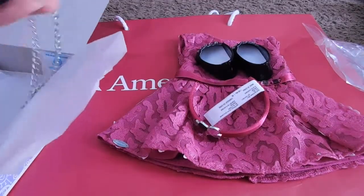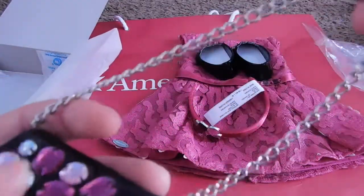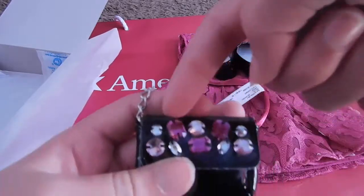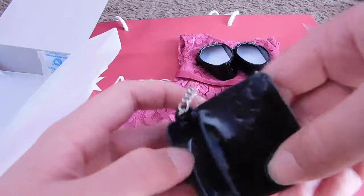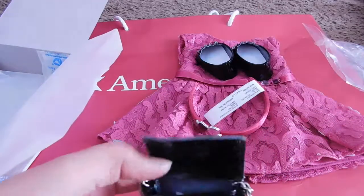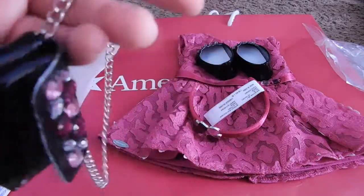And the last thing is a great addition. It is a little purse. There is a chain, and it just has all the gems right here. And it's Velcro and it opens up. So your doll can put like her wallet in there or some little snacks if she wants to eat.